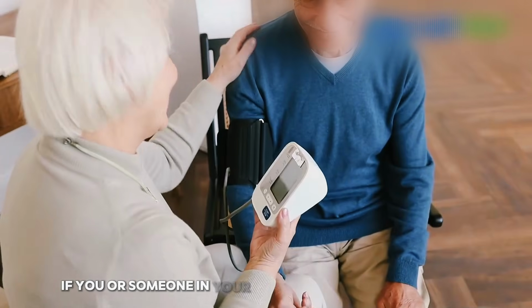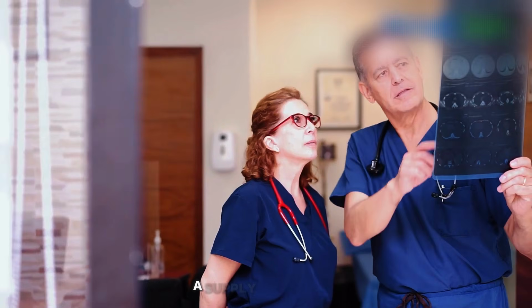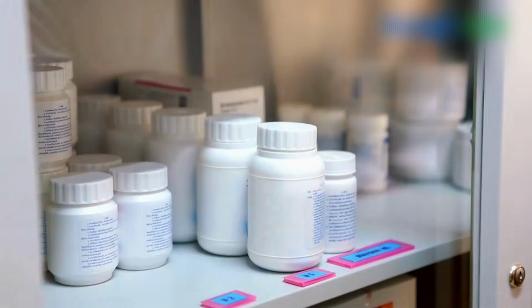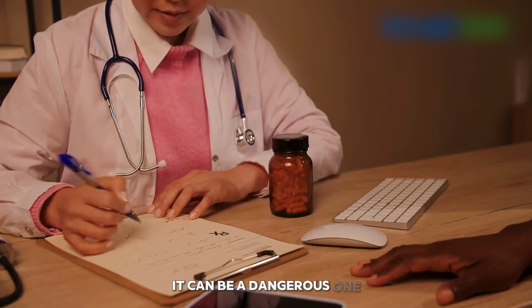If you or someone in your house takes daily medication, running low right before a storm, a supply disruption, or a busy travel month is not a small inconvenience. It is a real problem, and for some conditions it can be a dangerous one.